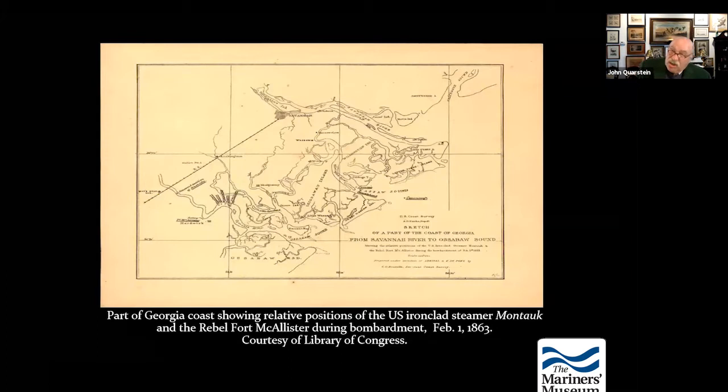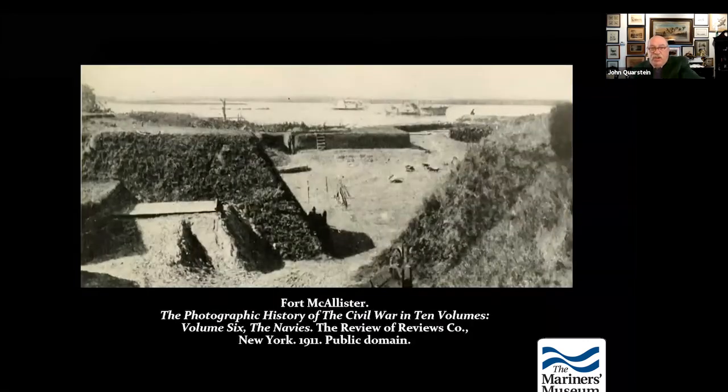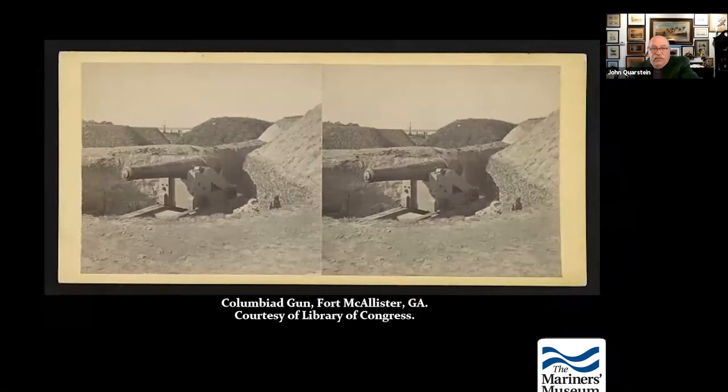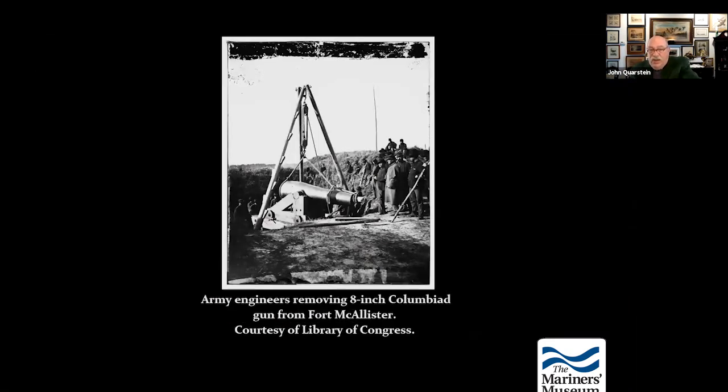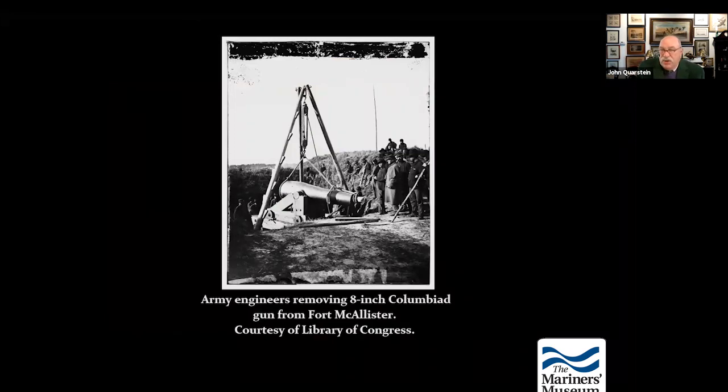So the Montauk's chief engineer, second assistant engineer, Thomas A. Stevens, will write a report about the purpose of these attacks, beside trying to destroy this fort, is really, and here you can see the traverses. This is a great view of one of the Columbiad gun positions. There they are putting or removing one after the war's over, the 8-inch Columbiad. So you can just see it's a powerful fort.